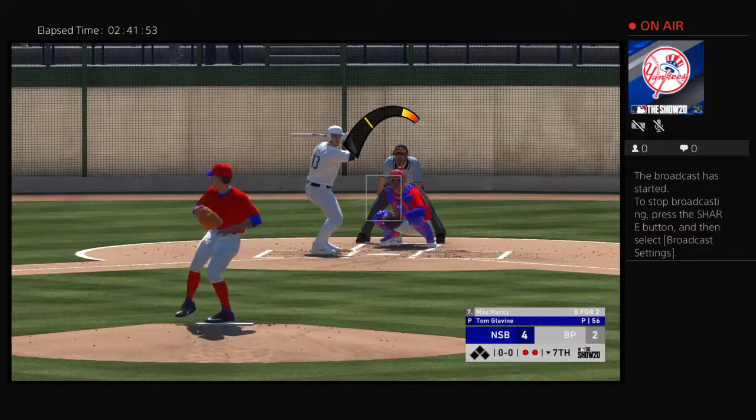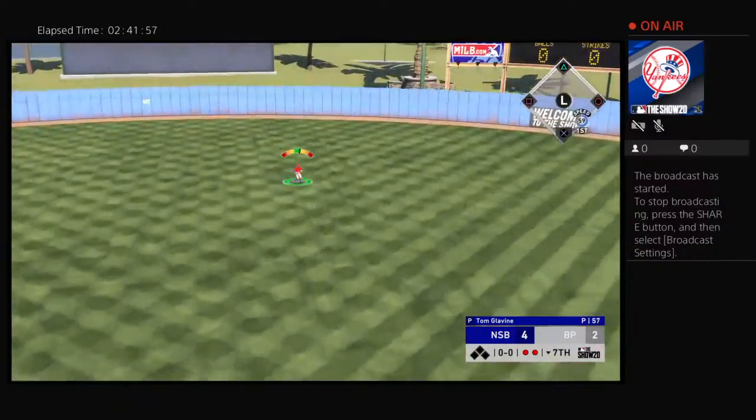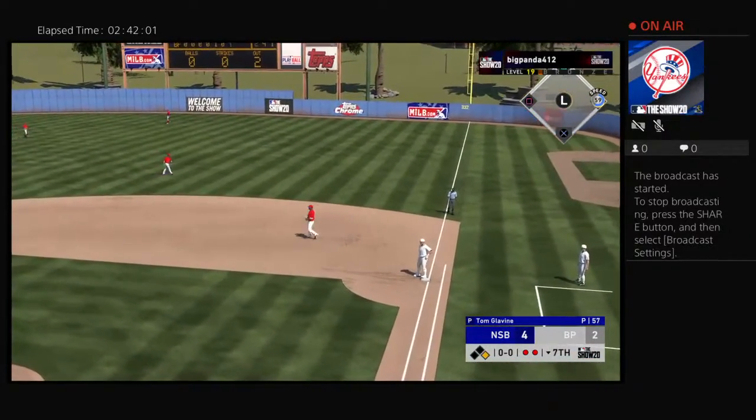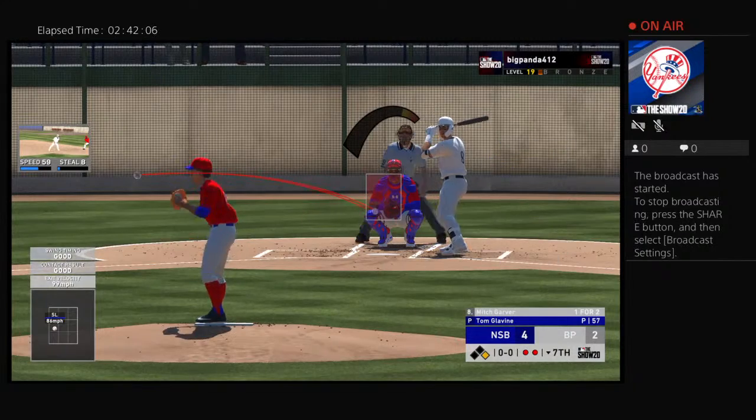Next up is Max Muncy. Second baseman, line drive, and that's a base hit into center field. Bottom of the 7th inning. He'll go at least 1 plate appearance deeper after the 2-out hit.